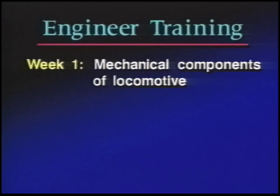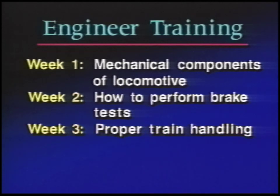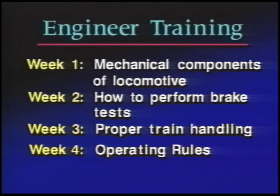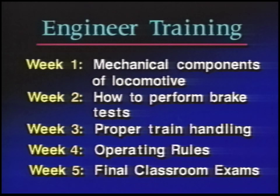During the first week, you will learn the mechanical components of a locomotive. The second week, you learn how to perform brake tests. Week 3 teaches proper train handling techniques. During week 4, you learn operating rules of the railroad. And in week 5, you face your final exams for your locomotive engineer classroom training.